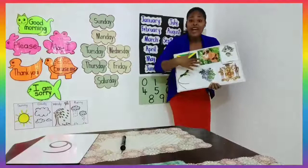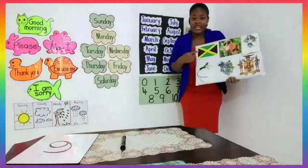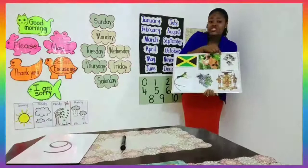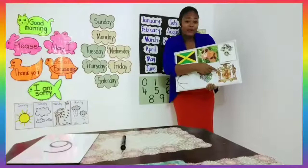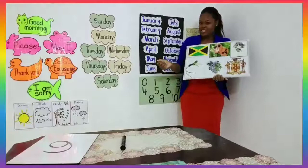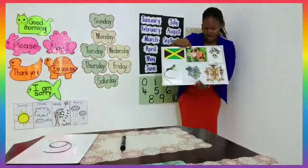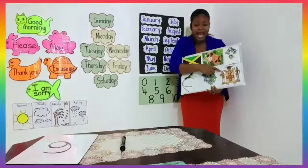Why Jamaica symbols a boom, national symbols a boom. Yeah, Jamaica symbols a boom, national symbols a boom. The national flag, the national fruit them call aki, the national tree them call Blumaho, the national bird them call doctor bird, the national flower them call lignum vitae, and the coat of arms, and the coat of arms.